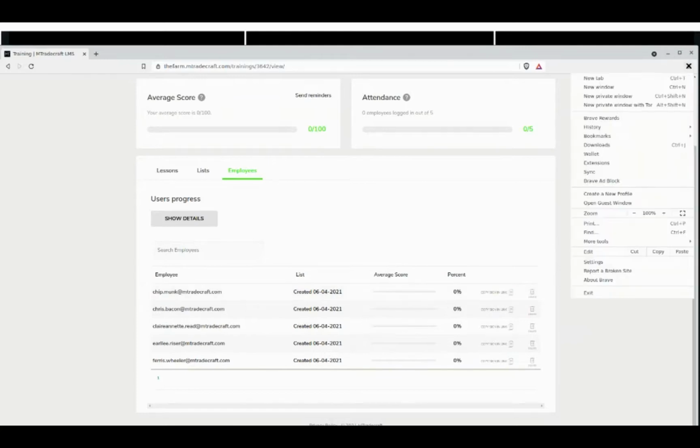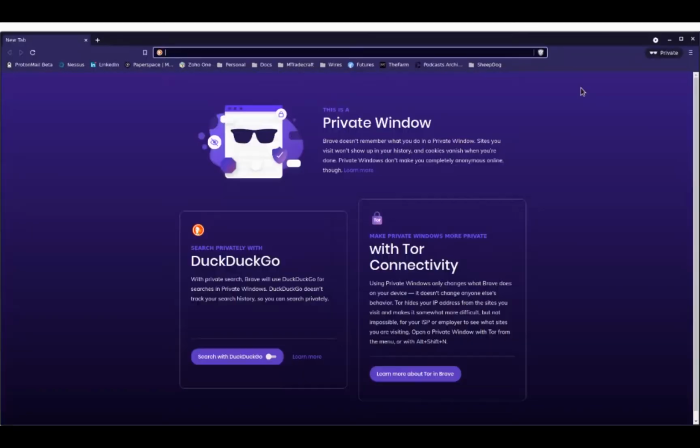So I can show you real quick here too if you want to see, I can show you what their training looks like. You can see it from the employee view here. Let me put this in here.